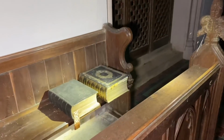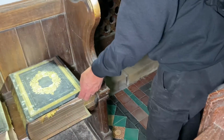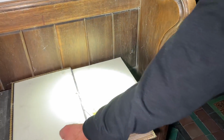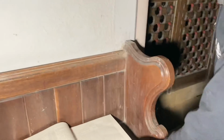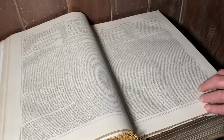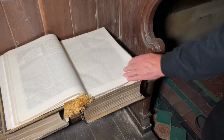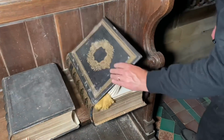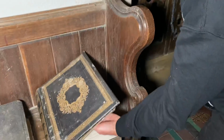Oh, wow. Look at them. Look at, once again, look, everywhere. There's just thick cobwebs. Look at that. Jesus. Oh, sorry. It's hard not to say it. Look at the writing in that. So small. And the thing is, how many words are actually in this Bible? Because look how thick it is. Well, that's crazy. And how many words would you reckon there's on a page?